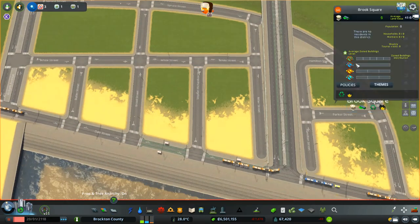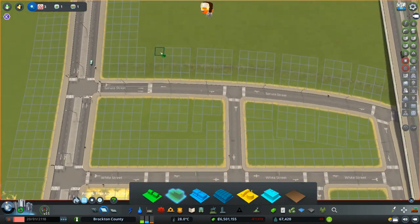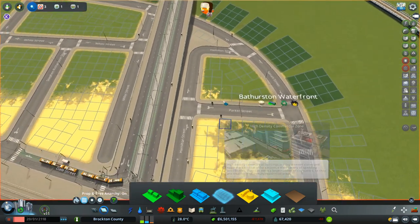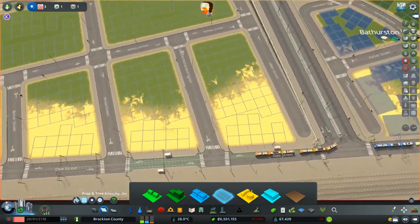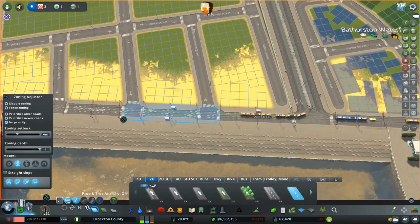Alright, so Park Square is Bathurston Waterfront. Alright, so let's zone it in. Let's grab some condos right along the back here. We'll get condos all the way along the back. Right in here can be some cool commercial buildings. And then I really want the priority zoning. Oh, this episode might go a bit long, guys. Prioritize.